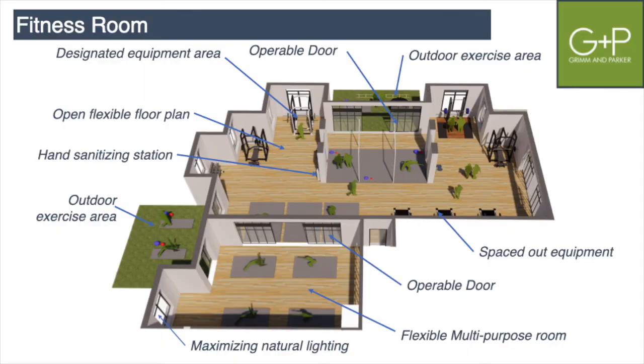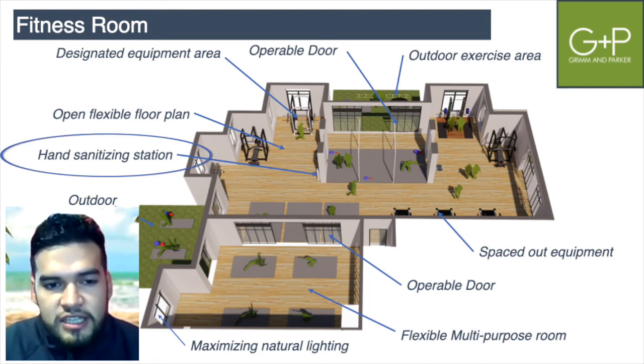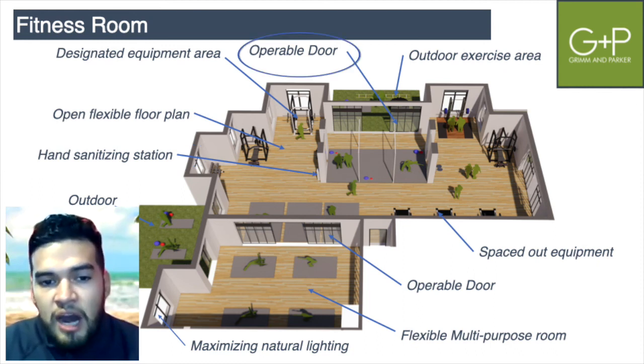And then there's the fitness room. From my readings and what I've come across, people are really upset that they can't use the fitness centers in their buildings, and that's been a big problem. So, Julio, what are some of the things you've done in the fitness rooms to make them safer and sanitized? Yeah. So I guess the most important thing would be to have sanitizing stations where people can come in, use the equipment, but also sanitize and make sure they're killing all the germs that these fitness rooms bring.